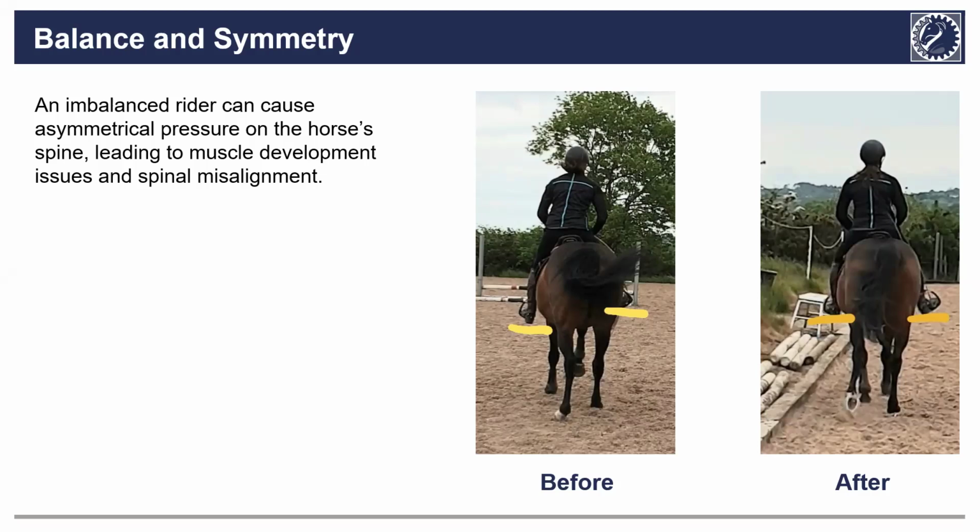Again, the rib cage is dropped to the left, so the rider's left leg is longer. The stirrup is longer on the left side compared to the right, and the saddle then also drops and slips to the left. And then the rider has to compensate. So I suppose it's kind of the chicken and egg here, which comes first.